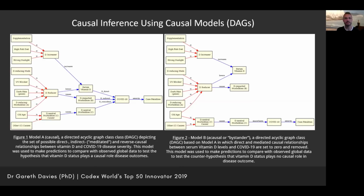And we made 19 predictions from these models. For example, looking at the Northern Hemisphere, we would predict that fatality rates would be generally high because it was winter and people's vitamin D levels were low. But the exceptions would be places where people were known to, for example, eat a very high fish diet, because it's pretty much the only way you can get vitamin D from the diet: either eating oily fish all day or taking supplements.